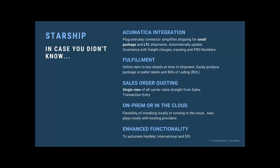Now, a lot of people think, oh yeah, StarShip, it's for shipping. It's really for my warehouse team. But we also help out in the front office. So included with StarShip is the ability to actually do rate quoting, that live rate quoting that maybe the shipper would do from inside of StarShip. You could do that right from sales order entry. So we actually add a little StarShip button in that module.